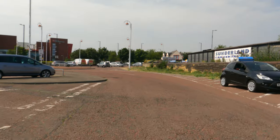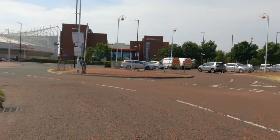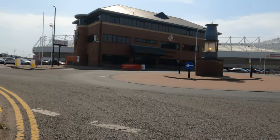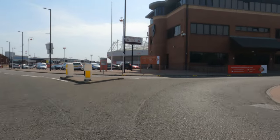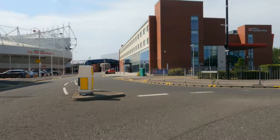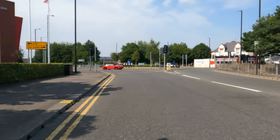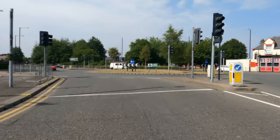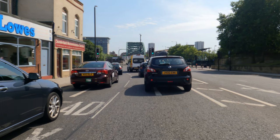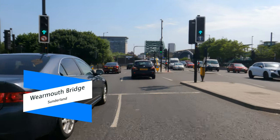We're going to leave the Stadium of Light now and the Sunderland Aquatic Centre, and we're going to go for a drive, and we're going to go and have a look at the Sunderland bridges. I don't mean the Bridges Shopping Centre, I mean the bridges that go over the River Wear. So you can see in the distance there, the Wearmouth Bridge.